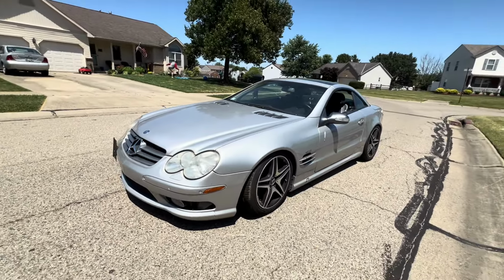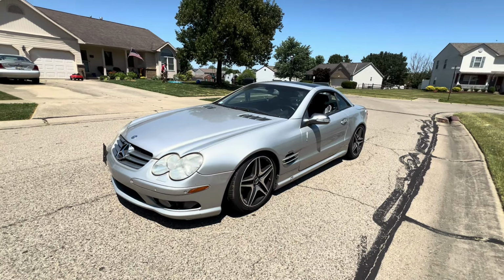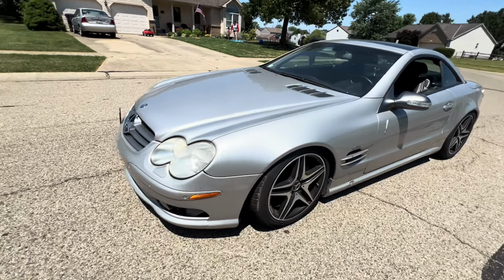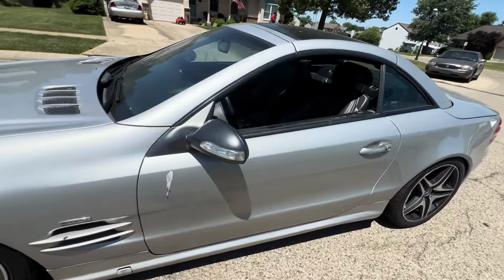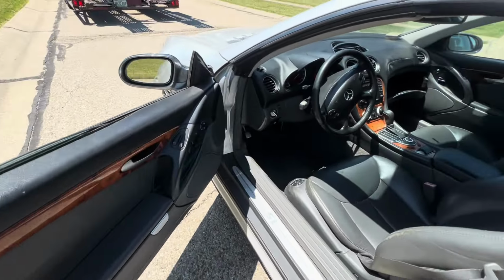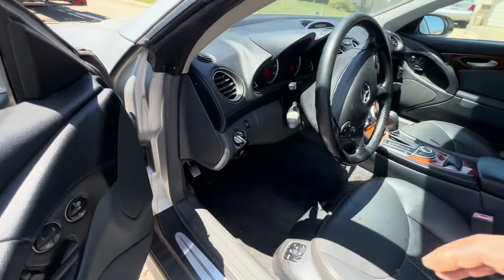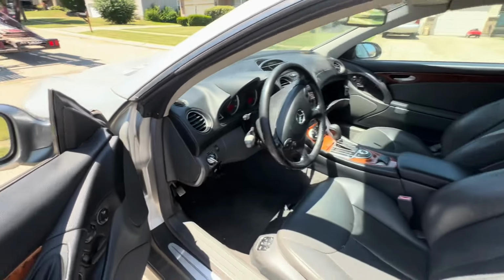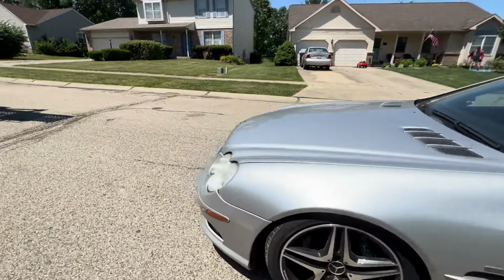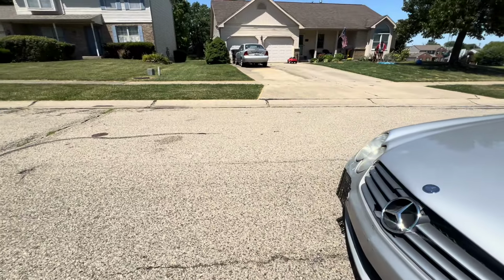I'm a little worried about this one, guys. I'm not gonna lie. What in the world is going on here, guys? Do you hear this motor on this SL? From what I understand, the owner of this vehicle bought it relatively cheap and has not had the opportunity to drive it yet.